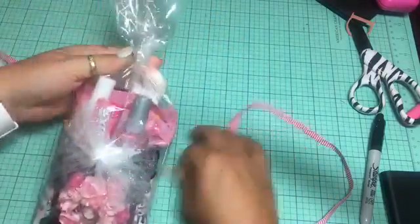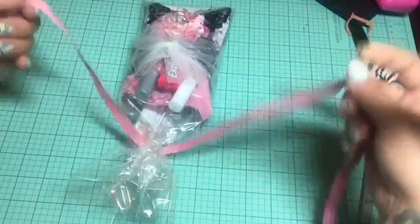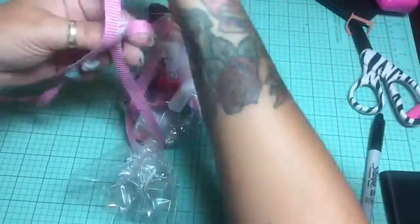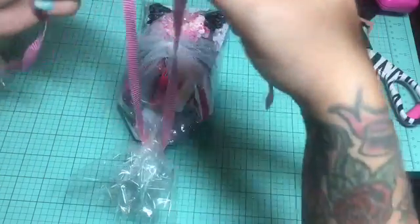Now you could leave it like this, but you guys know you got to put a bow with it. Now you're going to think I'm weird, but I put it this way. And I'm going to have extra long, only because I did a double bow on that one.